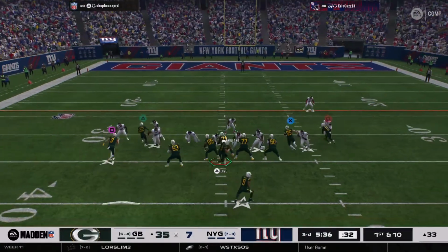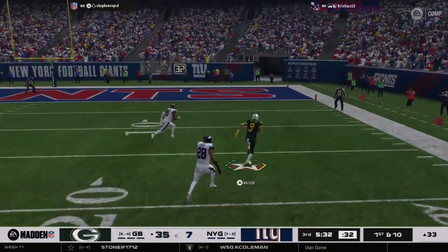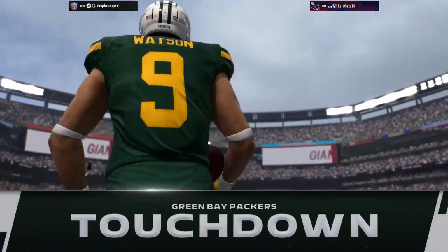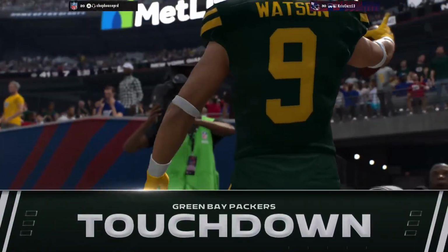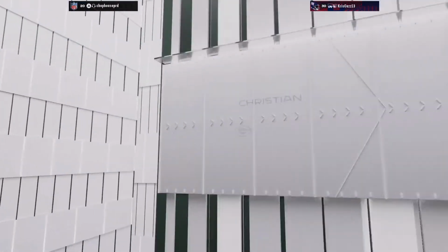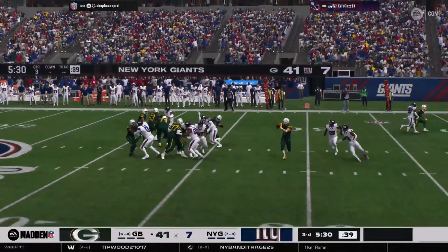Ready, set. Love now on 1st and 10. Has him on the quick hitter. He's got it in the red zone. And it goes the distance. Touchdown, Green Bay! The Packers parlay the interception into points. Christian Watson with the touchdown. His second scoring catch of the game.